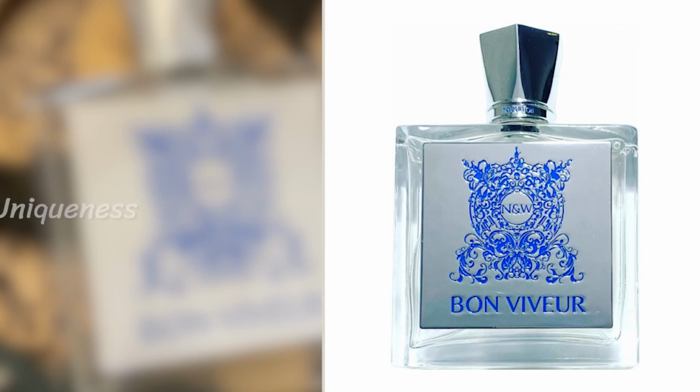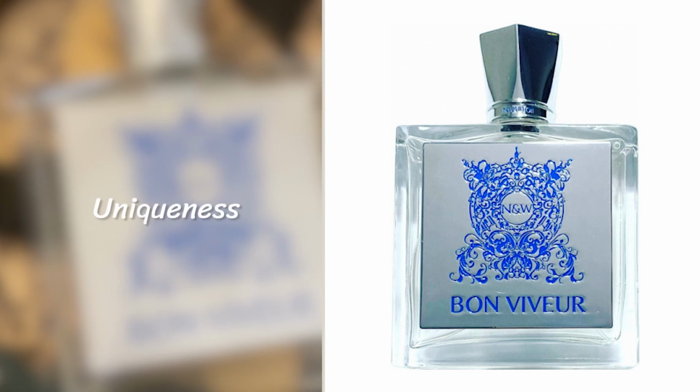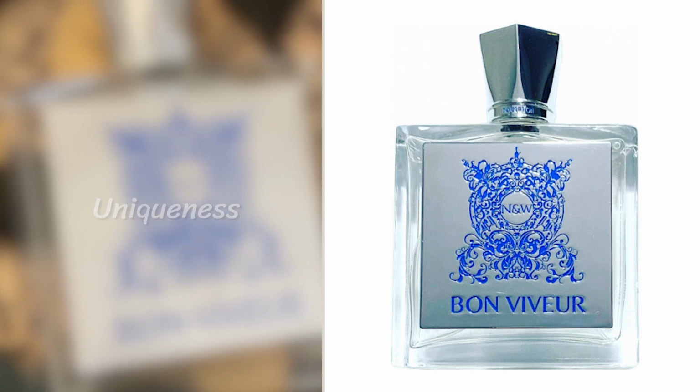Let's go ahead and finish things off with my overall assessment. So first up, in terms of the uniqueness, the overall smell is really pleasant. If you like those classic fougere, barbershop, but also chypre types of fragrances, if you like some of those green earthier tones, if you like those bright citrusy mint and slightly spicy compositions, definitely check this one out. I think it's going to be to your liking.